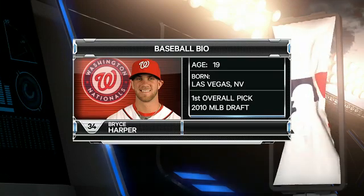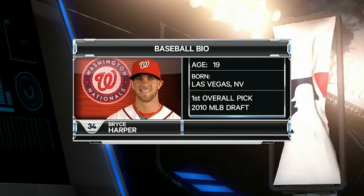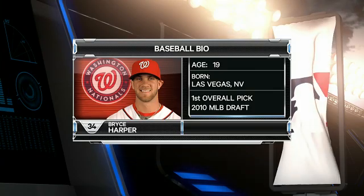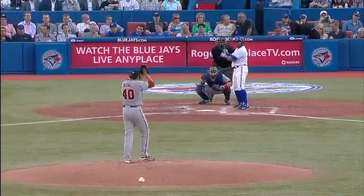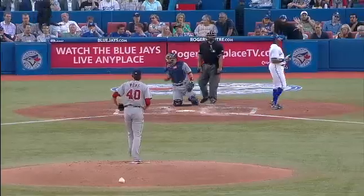This is Bryce Harper, just 19 years old, from Las Vegas, Nevada, the 1st overall pick in the 2010 draft. He earned a GED in just 2 years from Las Vegas High School, so he could start his college career early, so he could get drafted early. He also has a brother who is a left-handed pitcher in the Nationals farm system, who was a 30th round draft pick by the Nationals. Well, he has supplied the offense here this evening with the Nats on top 1-0. Home run number 7.